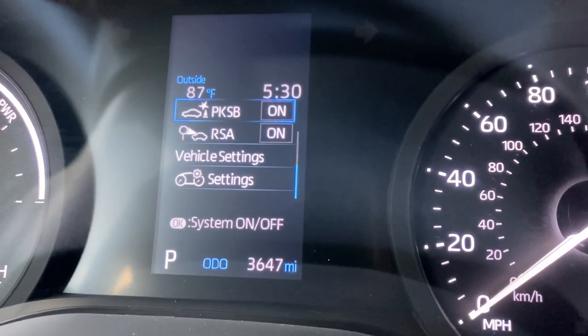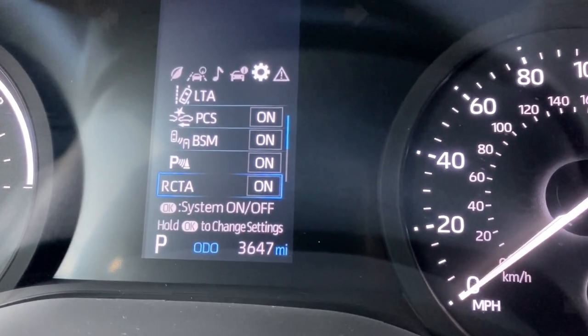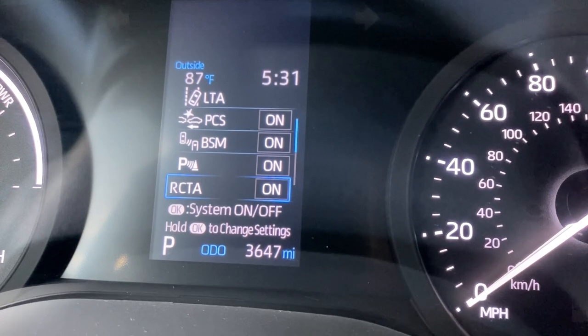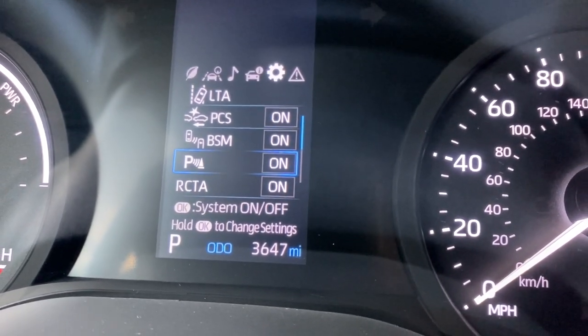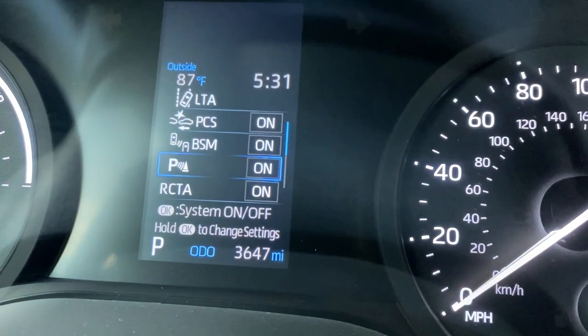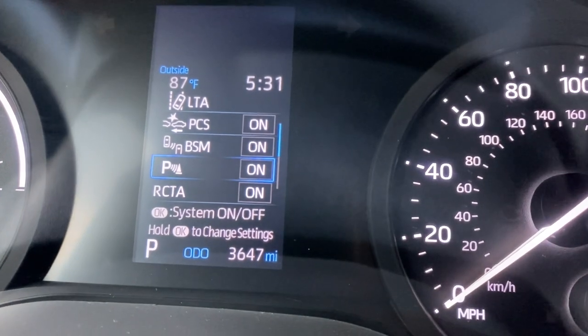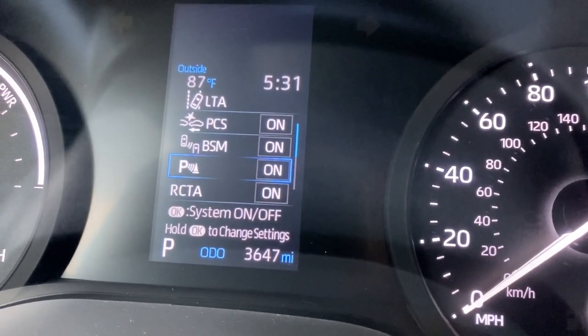That's gonna pretty much brake on its own if you're backing up and it senses something and you don't brake on time. Rear cross traffic alert is gonna let me know if I'm backing up and there's a car driving by. Parking sonar is going to start beeping at me, and the MID will show you a little overhead view of the van, and it'll tell you front and back how close you're getting to stuff. The beep gets faster as you get closer, and it goes to a flatline beep once you're about to hit.